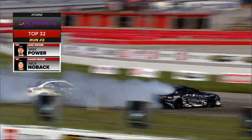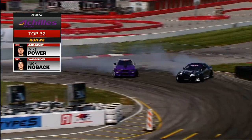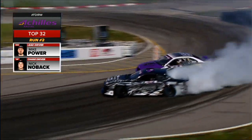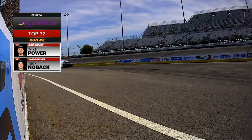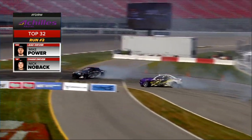And here we go. Power initiates. First outside zone. See how the transition goes down. Very smooth by both the drivers. A wide swing by Power, then tightens it up. Got to about the 2.5 hash mark on that inside clip. Massive angle there from Power. Now transition to that final outside zone.